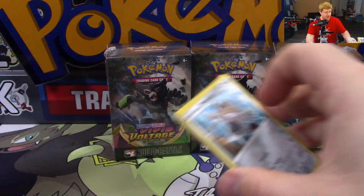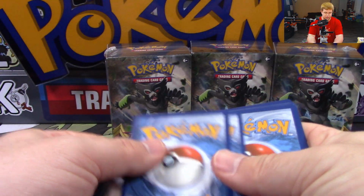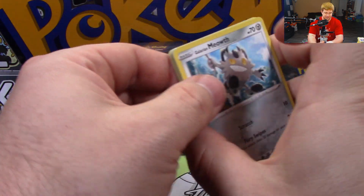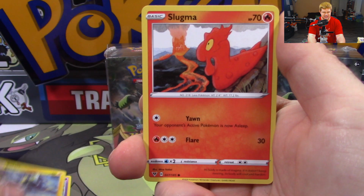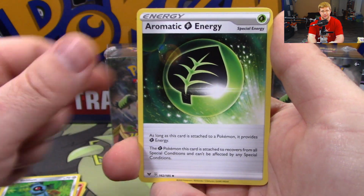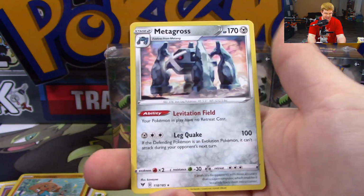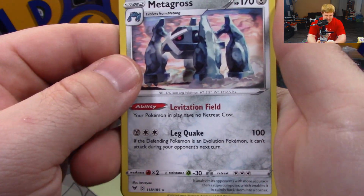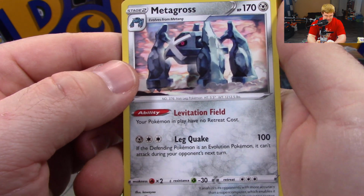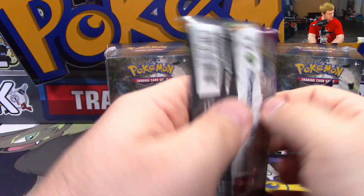I really don't know. I've got a booster box that's coming out tomorrow here on the channel, so you might want to be on the lookout for that. But I figured I'd open these up first because they're a little bit different and something that you won't see happen very often, I don't feel. You won't see a ton of kits posted at the same time like this. You got Levitation Field Metagross on this one. No retreat cost for any of your Pokemon.